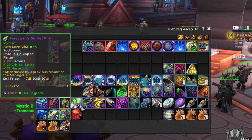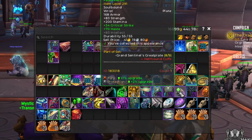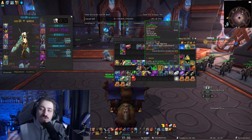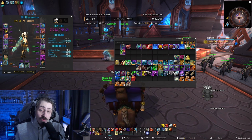So if you look right here, this suggests this ring is a 6% upgrade for Arms Warrior. These bracers over here are a 1% upgrade for Fury and a 2% upgrade for Protection. Now, you can't always go by it. It's not always right, but it does help you figure things out without the need of simming them. It's a great addition to have, so I just roll it sometimes.